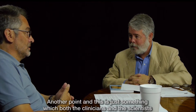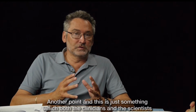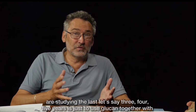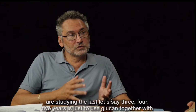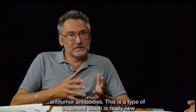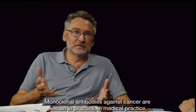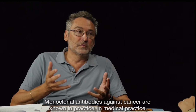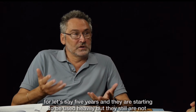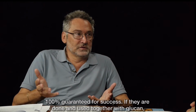Yeah, and another point, and this is just something which both the clinicians and the scientists have been studying the last, let's say, 3, 4, 5 years, is to use glucan together with anti-tumor antibodies. That's a type of treatment which is really new. The monoclonal antibodies against cancer are known in medical practice for, let's say, 5 years, and they're starting to be used heavily. But they still are not a 100% guarantee for success.